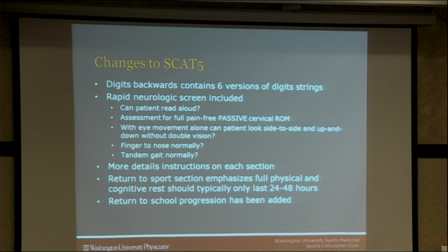Can they do finger to nose normally? Finger to nose is where you have a finger out there and they have to go back and forth from finger to nose, and can they do that?